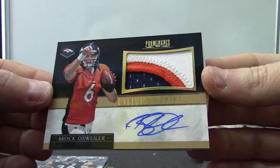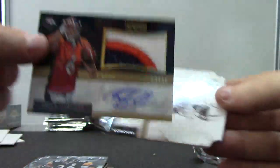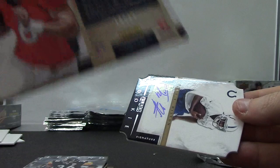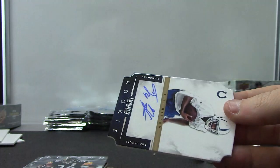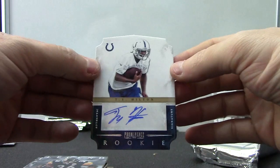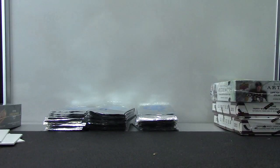Oh, here's a good looking card. Brock Osweiler patch, jumbo patch autograph. Nice looking card. That one's numbered 10 of only 15. So it's a short print, 10 of 15. And we have T.Y. Hilton, numbered, $4.99. Alrighty, now let's roll to see what you get here.